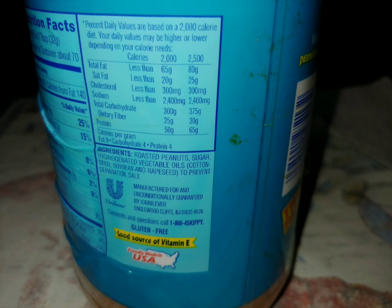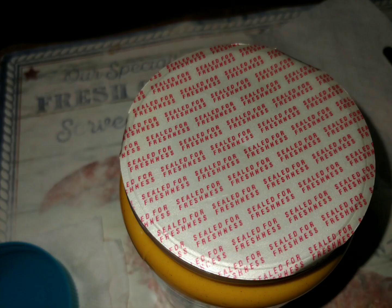Now, the thing to look for is on the lid. If the lid is depressed, that means it still has the manufacturer vacuum. That's very important. If there are any signs of oil, that is bad. And guess what I found, folks? Yes, I found oil on an unopened container of peanut butter that I had put back since 2013.